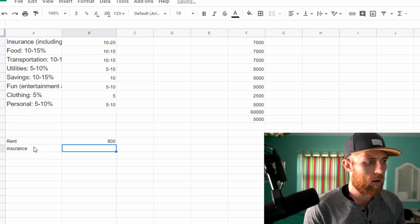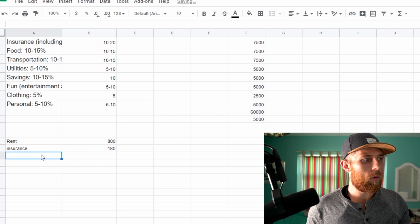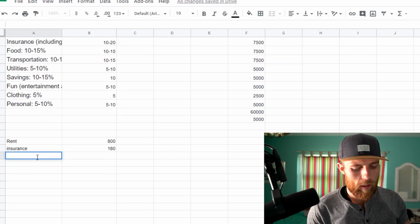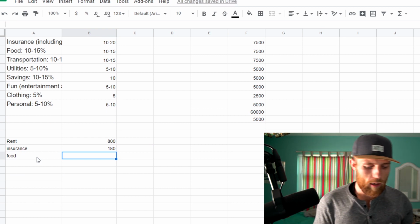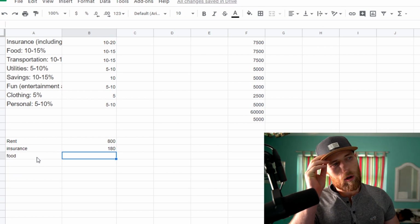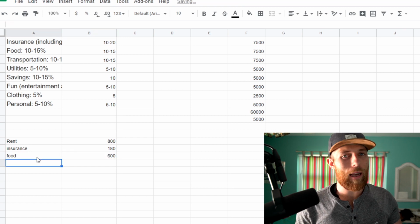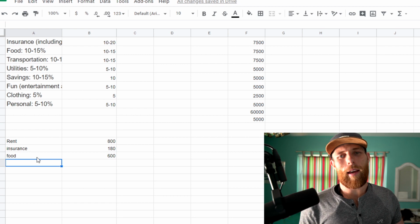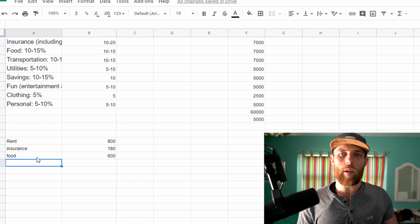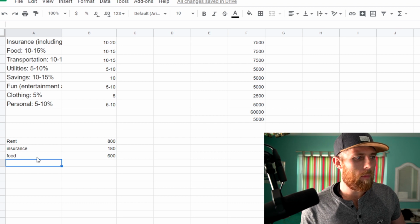Insurance costs me about $180 per month. We'll do food. Now food is something I actually spend more on than the average person. I spend probably in the ballpark of around $600 per month in food, and that is at the grocery store. I eat a lot of food. I'm a big guy, and I eat really high quality food, lots of fruits, lots of vegetables, not a lot of meat actually.